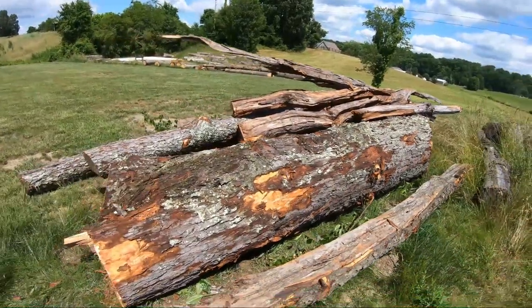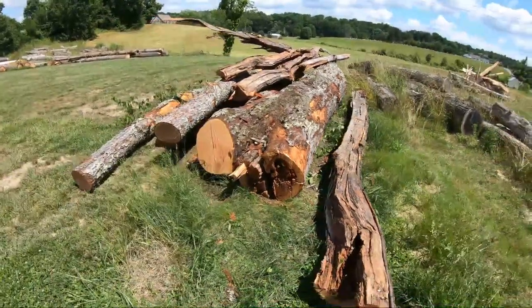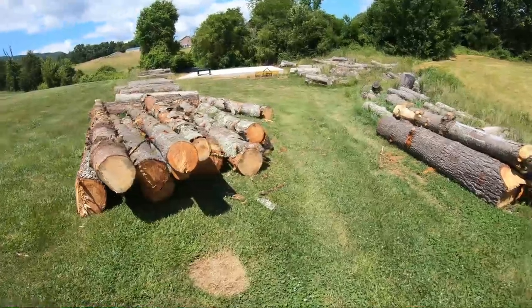Really nice log, guys. I was really not expecting that one today. Really happy about that one. Look over the wind noise, guys. It's extremely windy up here today.